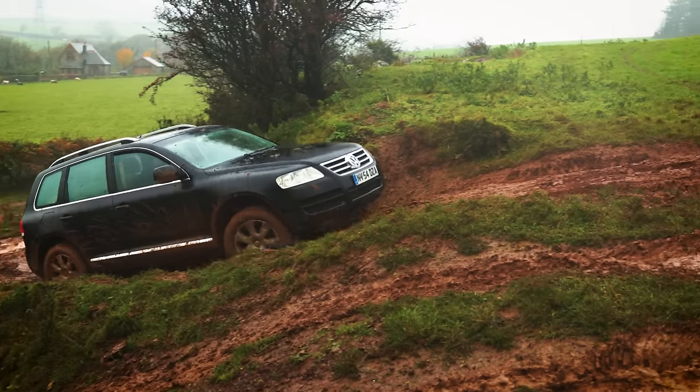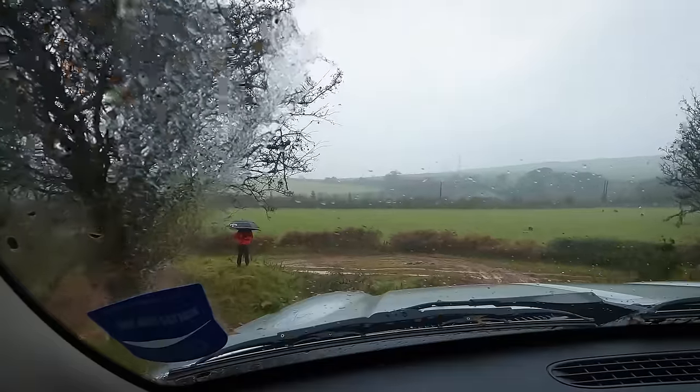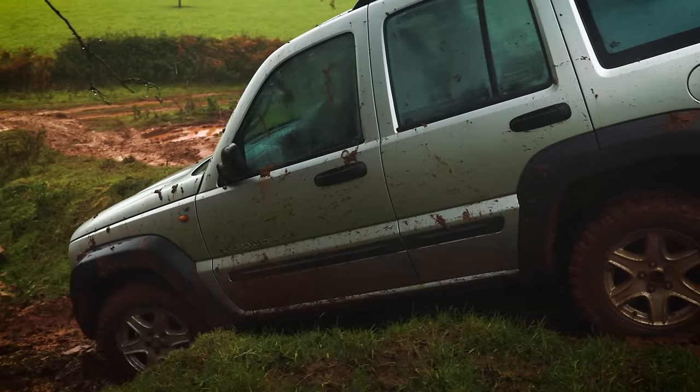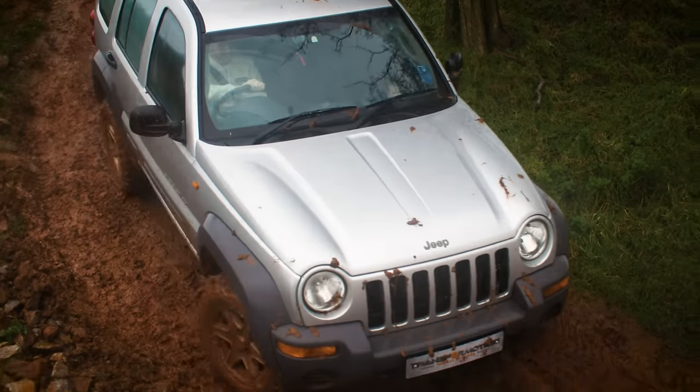You all right? Yeah, all good. I'm going to watch him coming up now. There we go. This looks steep, Dan, doesn't it? Yeah. And I'm worried about that tree a little bit. You're okay there, you're on the right line. When I've got enough momentum, I need to power up the other end, but not fast enough that I get air.